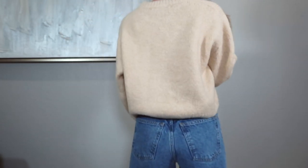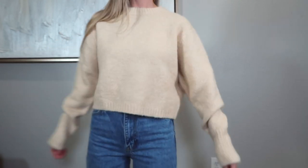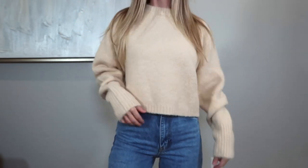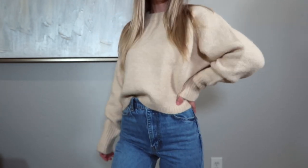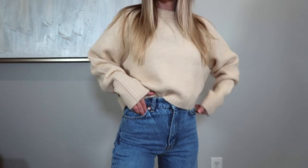I feel like for me, what I've realized is that I just can't pull off oversized sweaters. I feel like they just consume my body. What I love about this sweater is that it gives off the vibe of a super oversized sweater, but it's more proportionate. It's a little bit more cropped, so you could still tuck it in if you want to, and it still looks a little bit baggy in the sleeve. So again, it looks effortless.